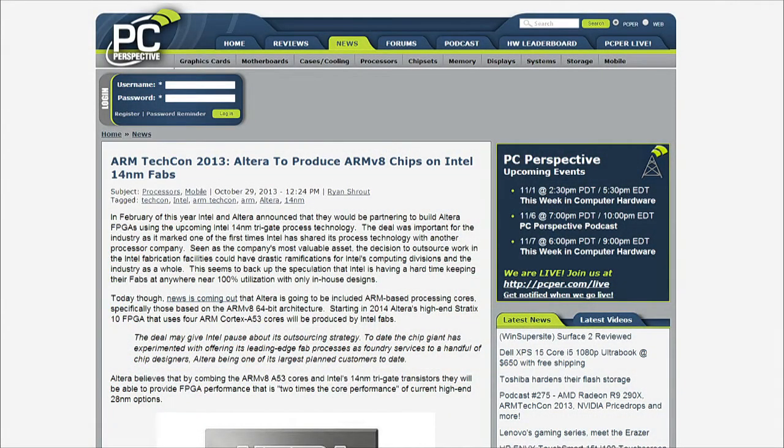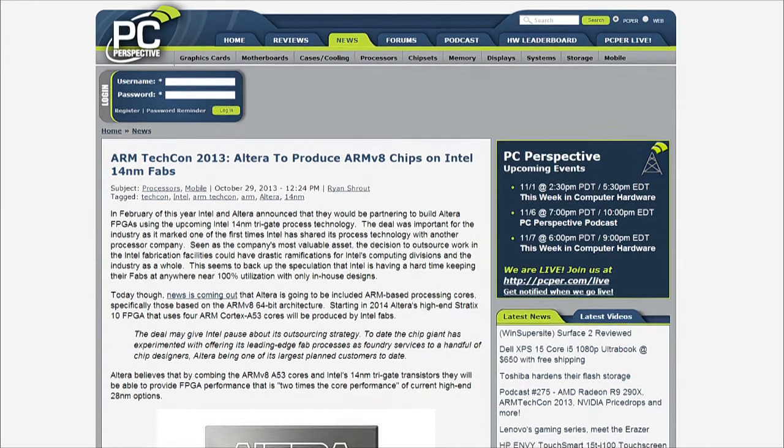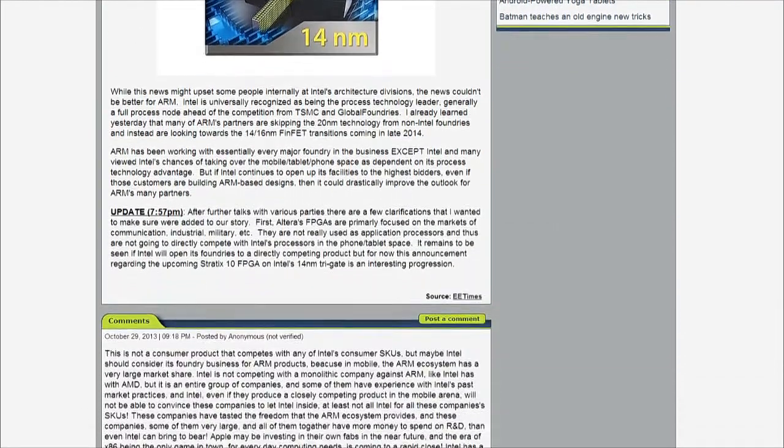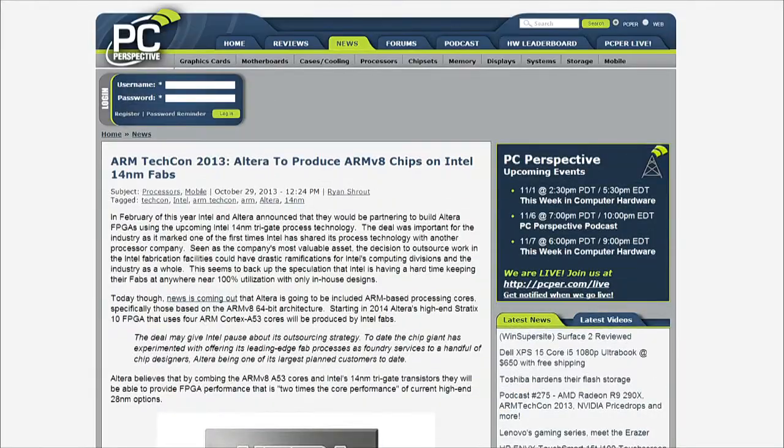Oh my goodness. So February this year, Intel and Altera announced that they would be partnering to build Altera FPGAs using the upcoming Intel 14 nanometer Tri-Gate process technology. This is a big deal. I mean, how do we explain just how big a deal this is, Ryan?